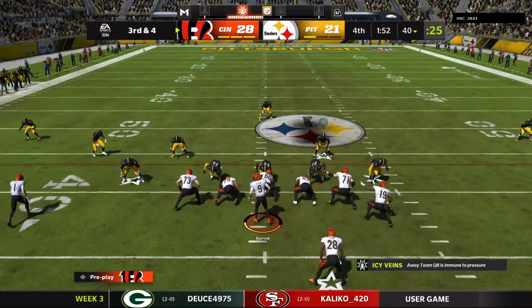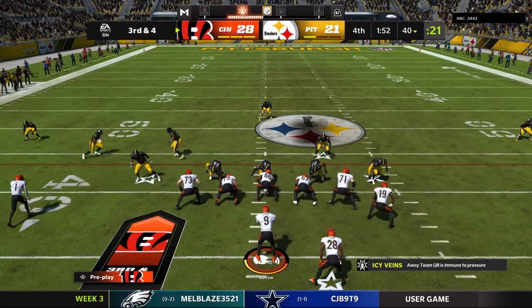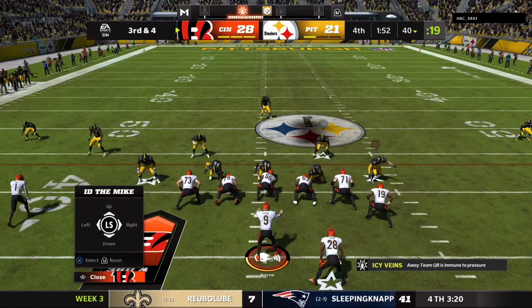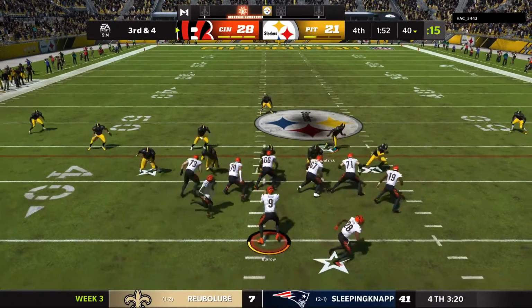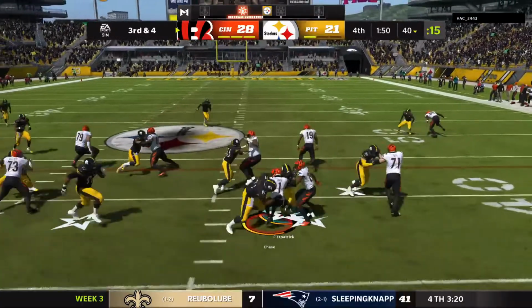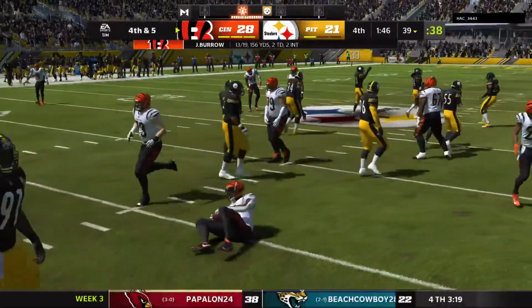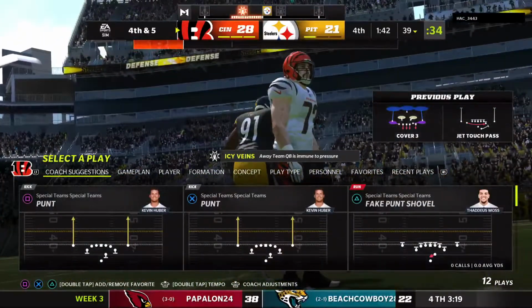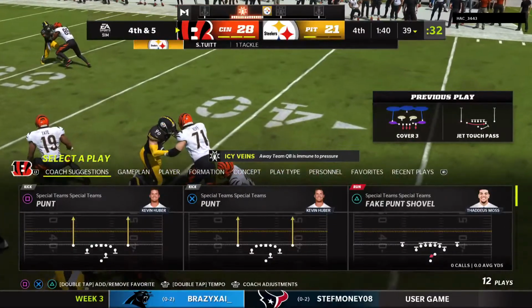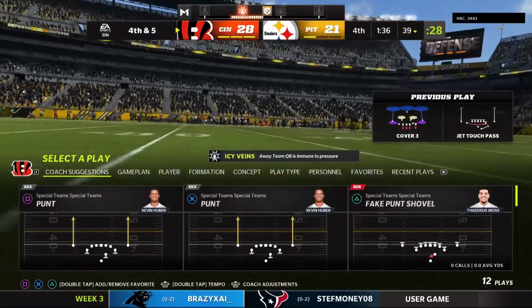Here we go. Nowhere, losing yardage back near the 40 at the 39. I like the idea to mix it up from time to time because, let's face it, you can't be predictable. But the execution was a little lacking on this one, right? They might want to go back to the drawing board with that call.